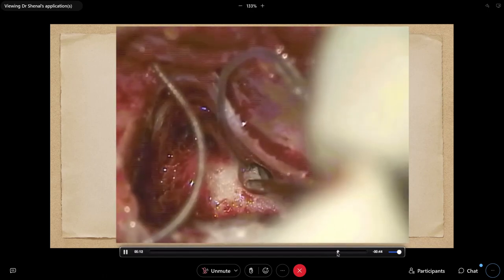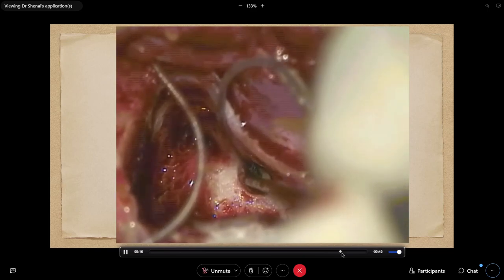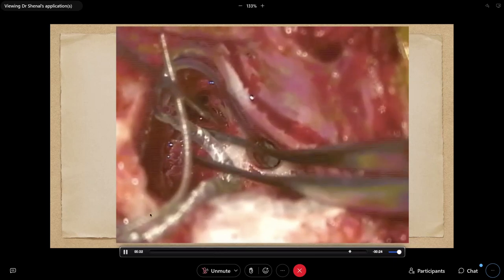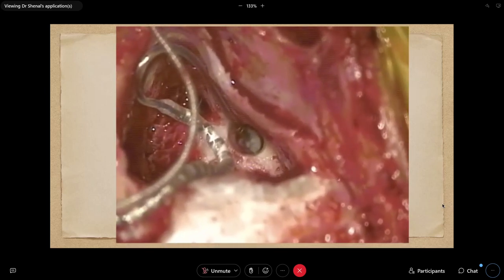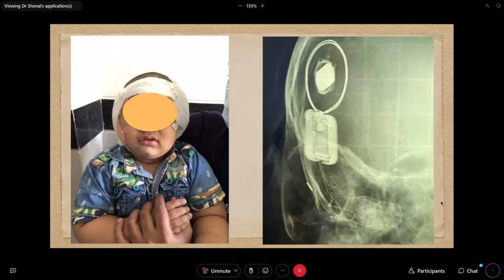Once this is done all around 360 degrees, then we'll fix the extra electrode into the mastoid and put it under the hook here and then close the wound in layers. So that is how we have achieved a good positioning of the device. Once this is done, we will take an intraop X-ray to see the position of the electrode in the cochlea. I always do it and it is recommended to do it.